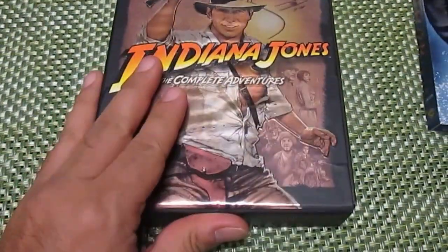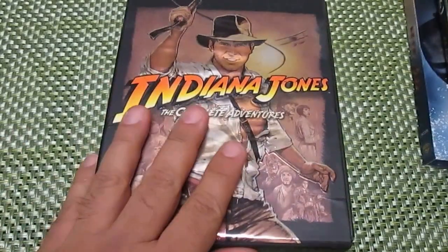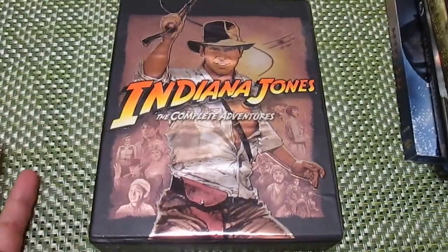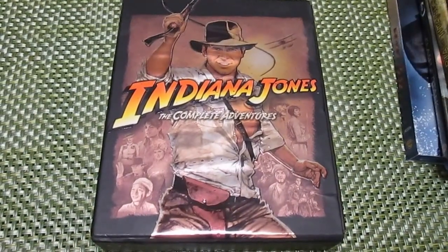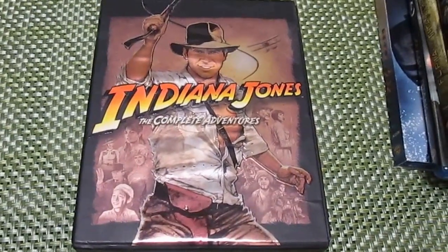We now continue with Indiana Jones: The Complete Adventures. Now these movies are, of course, well, I put them here in the fantasy films, even though they are much more adventure movies, because all of the movies have fantastic elements in them.